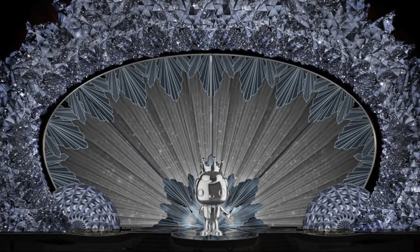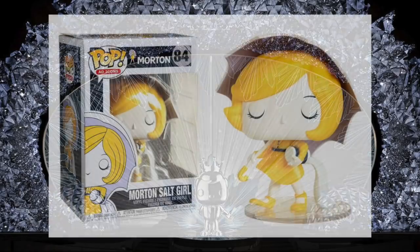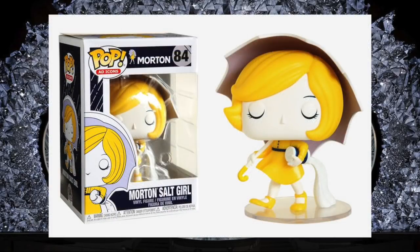And now for the best pop of 2020, in my opinion, is the Morton Salt Girl. She's simple. She's only 4 or 5 colors if you want to include black as a color. Instantly recognizable. Perfect idea for an ad icon. The Morton Salt Girl has been around forever. Every American has had Morton Salt in their house at one point or another.